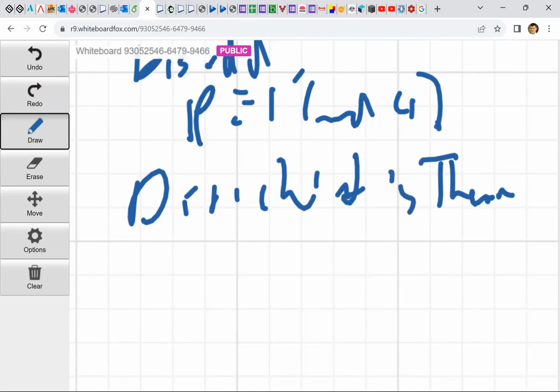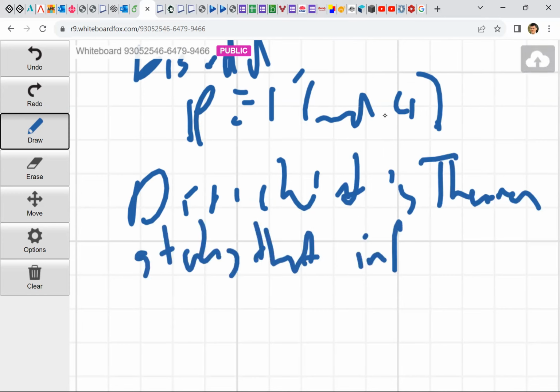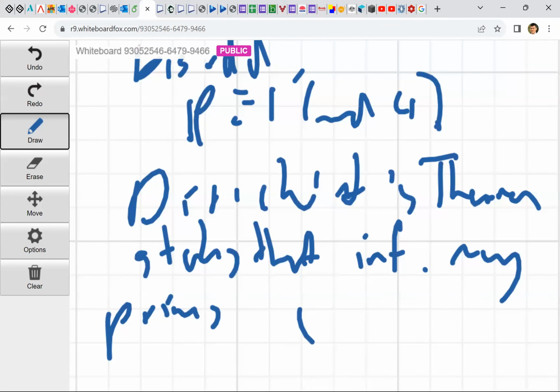Dirichlet's theorem states that there are infinitely many primes in an arithmetic progression. There is no way A5 requires Dirichlet. This is exactly what I did, except I didn't use Dirichlet. I actually proved that there are infinitely many primes such that p is congruent to 1 mod 4.